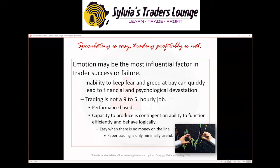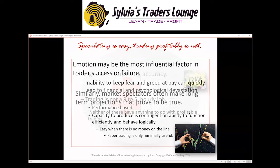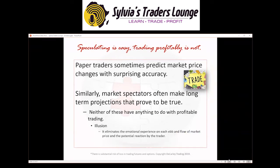A lot of people paper trade for years and years. I talk to people whose career is paper trading. Paper trading, in my opinion, is only minimally useful. It's great to get used to the trading platform and to understand how profits and losses are calculated, that sort of thing. But as far as honing your trading skills, the only way to really do it is with real money. With that said, in Forex, you can trade very small lots. Futures has something similar. Futures has what are called micro contracts.